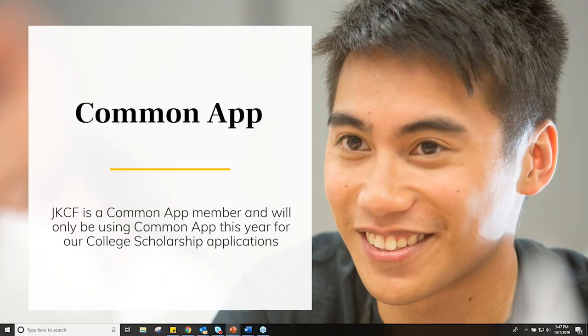Okay, so the one way that we accept applications is through Common App. We are a Common App member, and we will only be using Common App this year for college scholarship applications. So we do not accept any emailed or mailed applications or any application through an outside source other than Common App.